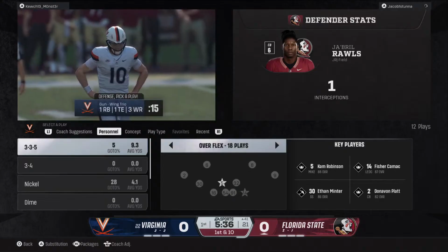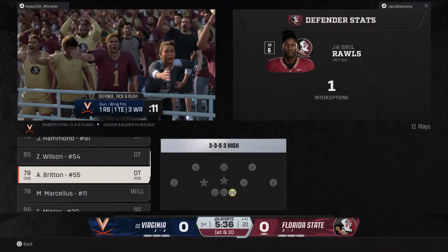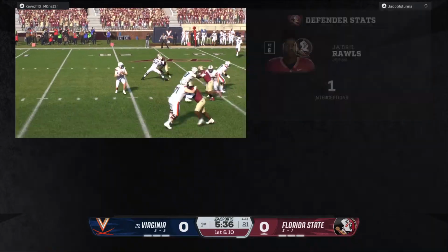And he makes a play in the back end. Nice job reading the pass, and that's his second of the season. This guy, unbelievable job seeing the quarterback, breaking on the quarterback, and going and getting that big play.